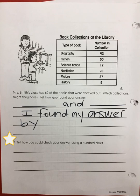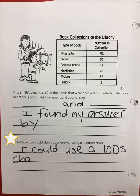tell how you could check your answer using a 100 chart. So I could use a hundreds chart by, and tell me how you could use a 100 chart. When you are done with that page, go ahead and go to the next page. You should be on number 8.